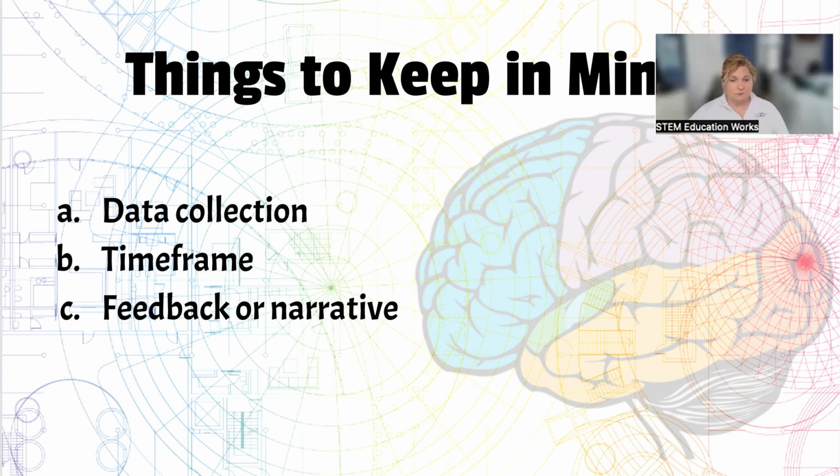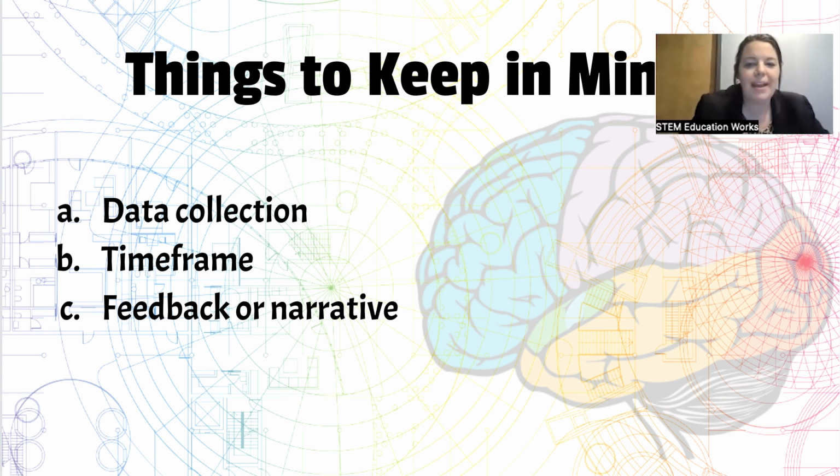And then the last thing that we have on here is feedback and narrative. I know we were talking about data collection, but it's also important that you spend some time making sure you're documenting the project as it goes along, because at the end, a lot of times they're going to want you to give them feedback on how it went, a narrative of like, this is the way that it went with my students, this is what it looked like.